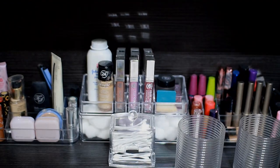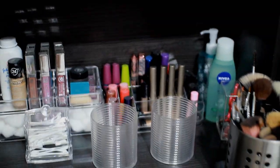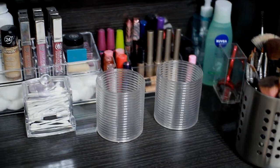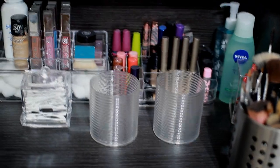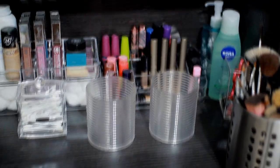So now down here is a couple of makeup stuff that I have. I actually bought those, what they call this, acrylic makeup storage. So that's the thing. In here I'm putting all of my brushes. I actually have eye pencils that are coming, so I'm gonna put those into those two little cylinder containers right there.